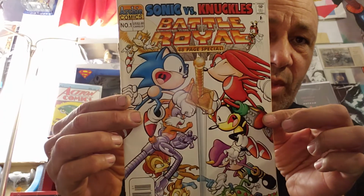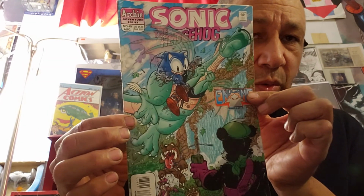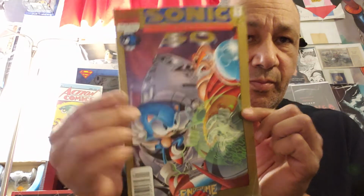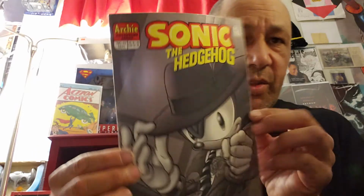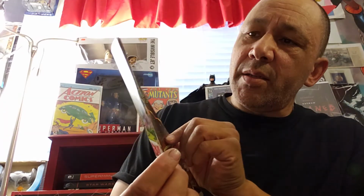This is #1. This is Battle Royale #1. This is Sonic the Hedgehog #39. These are ones that were kind of beat up, so I didn't put them in bags and boards yet. Here's 49. But they'd be good reading copies, I guess. #50. Here's 52. See, it's got a tear in it right there. Here's 60.